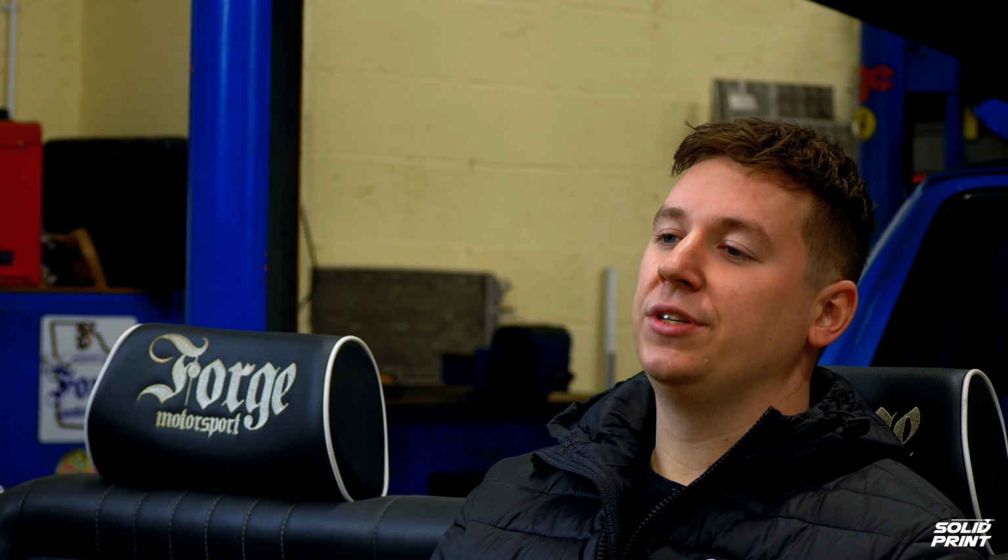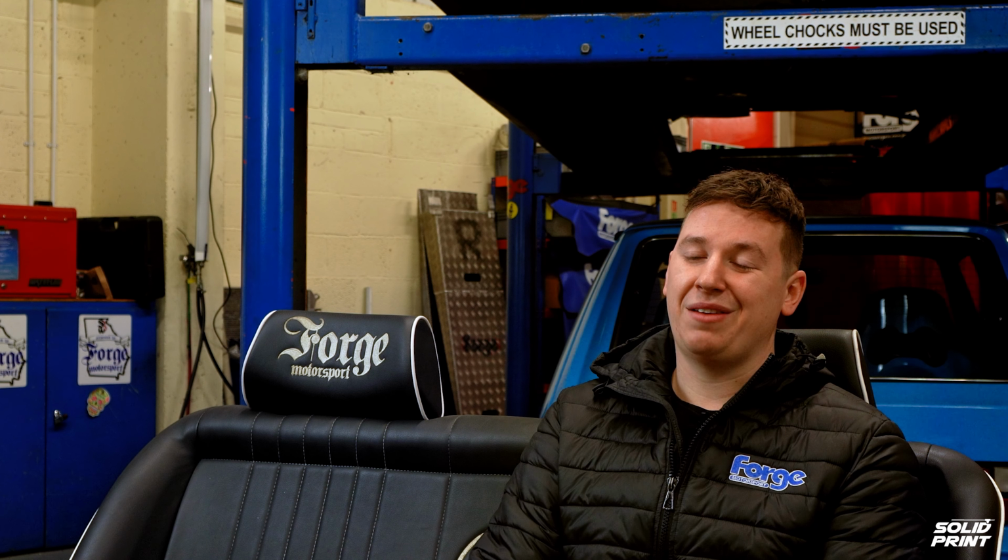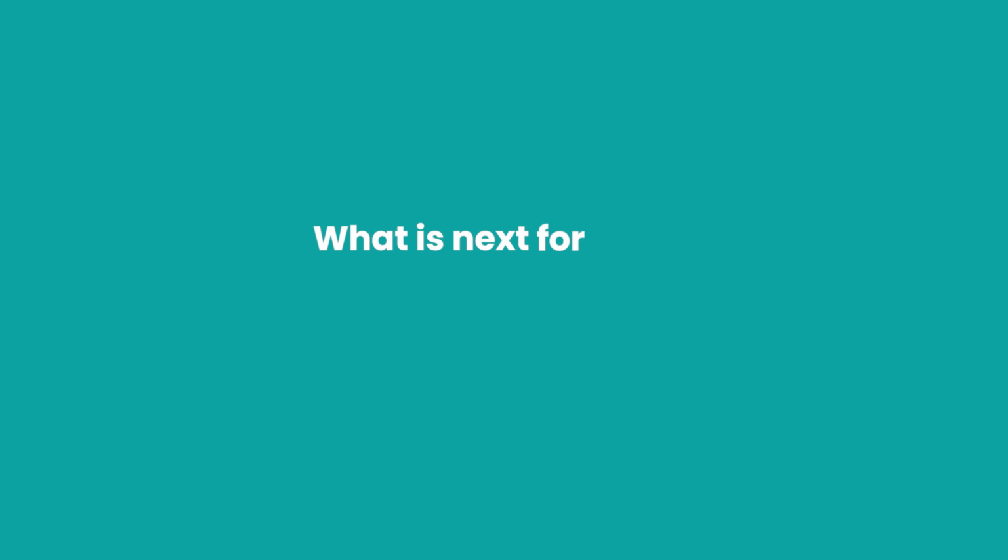So we know that Solid Print are always at the end of the phone. Maybe we need some consumables, we can get that delivery of resin next day. Maybe we need some technical support, again it's there, it's straight away and it's instant. And it's the same for the CAD as well when we're trying to get SOLIDWORKS support through Solid Solutions.